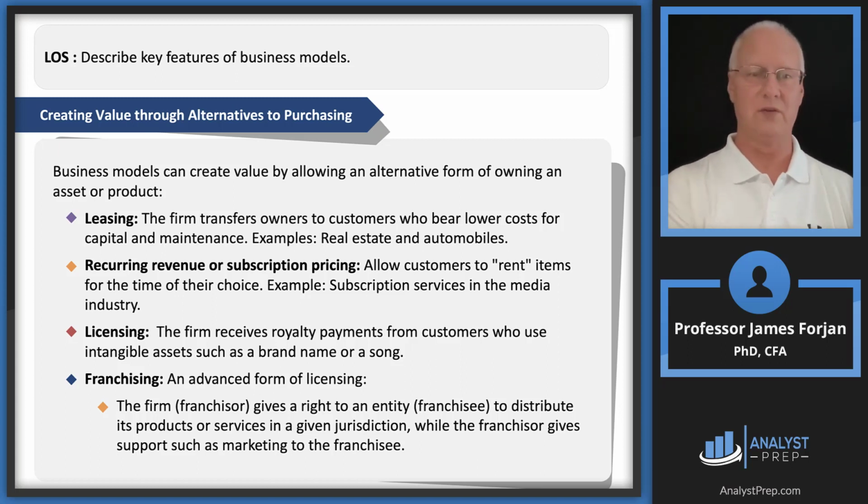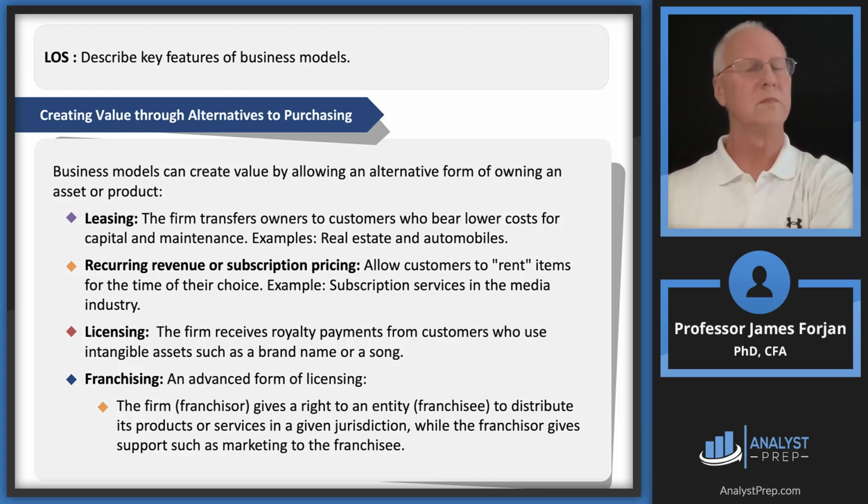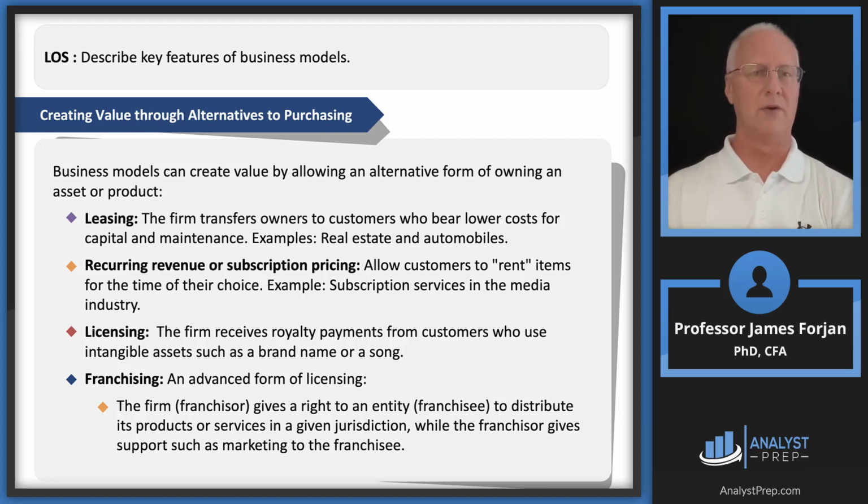But we don't have to own these things. We can lease them. We can have some kind of subscription pricing. We can license this. We can franchise this. There's a big deal in our area these days because we only have 2 Chick-fil-A's in our city, and there's a huge demand for additional Chick-fil-A's because you go to Chick-fil-A and there are 1,000 cars in line. And apparently Chick-fil-A is very judicious in their granting of franchising.